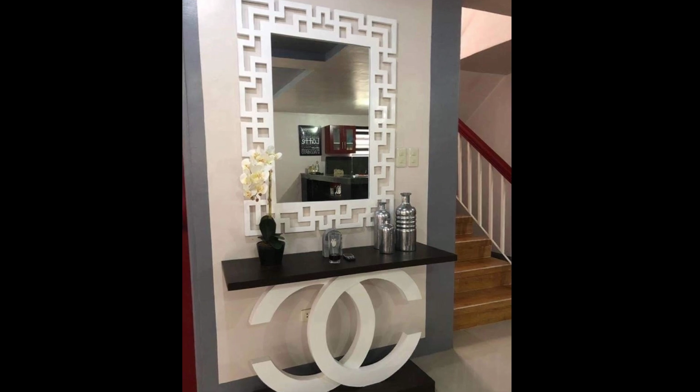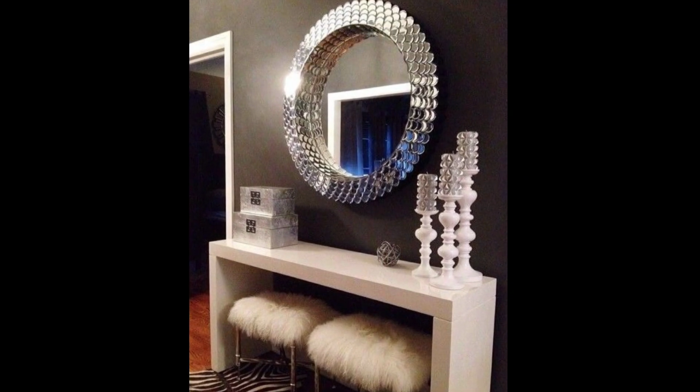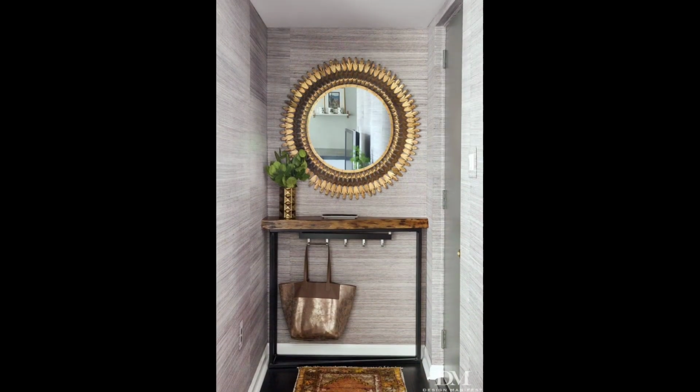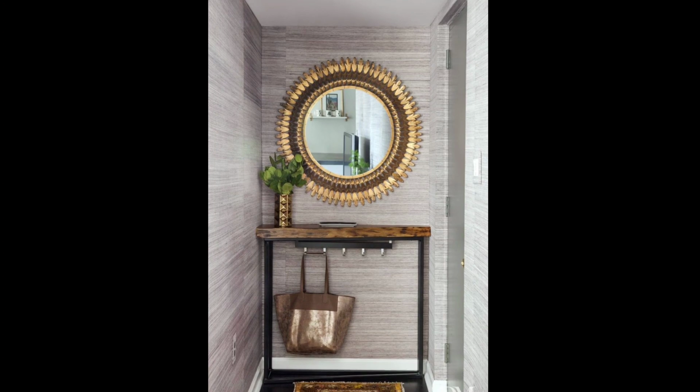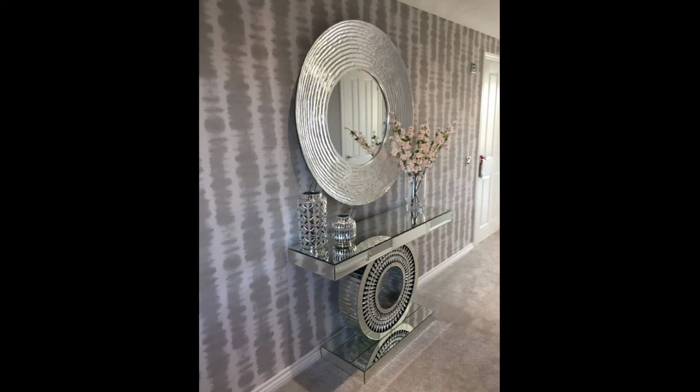Number 4. Determine your storage needs. Some consoles come with drawers or shelves which can be handy for storing keys, mail, or other items. Ensure it provides both style and functionality.